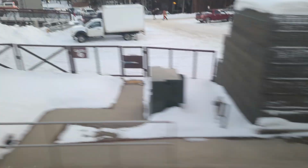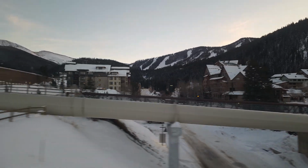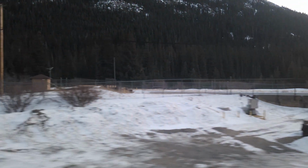It was a long, rugged route that was closed a lot due to snow, but instead of taking hours to cross, we go through the Moffat Tunnel, which only takes 10 minutes. Moffat Tunnel is also the highest point on the Amtrak network at 9,239 feet. Through movie magic, we're through it in just moments.